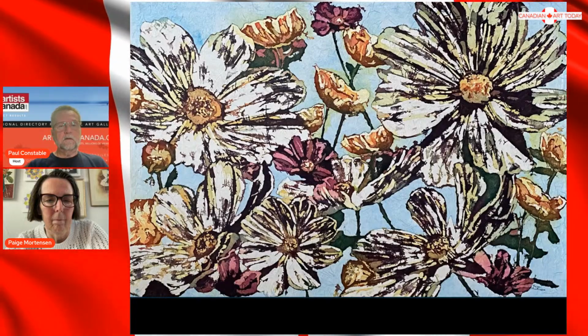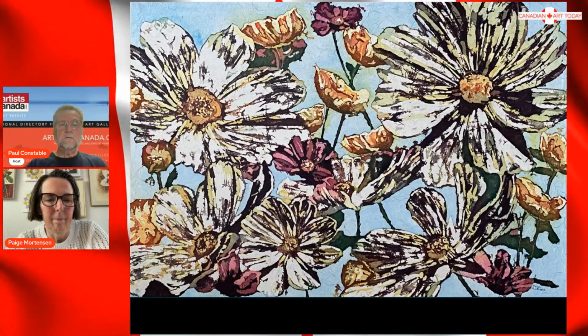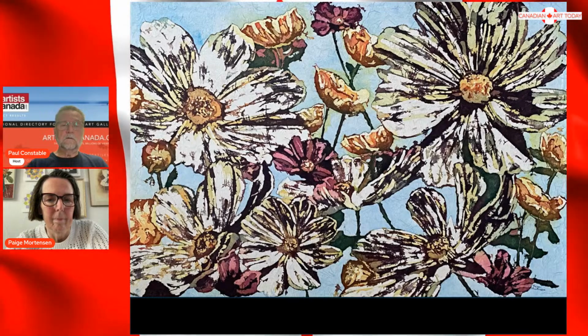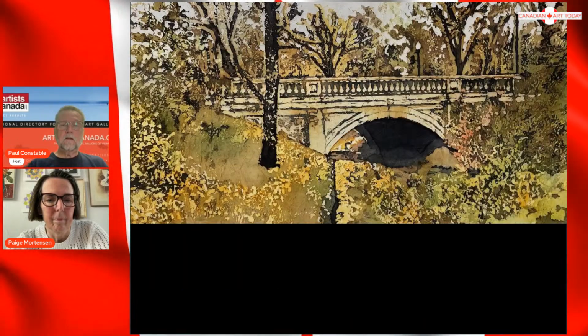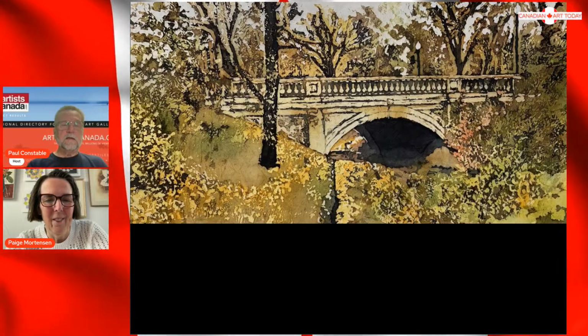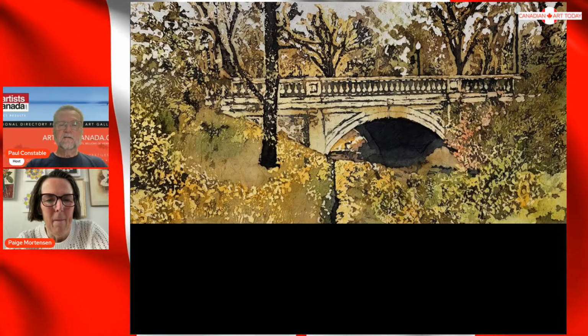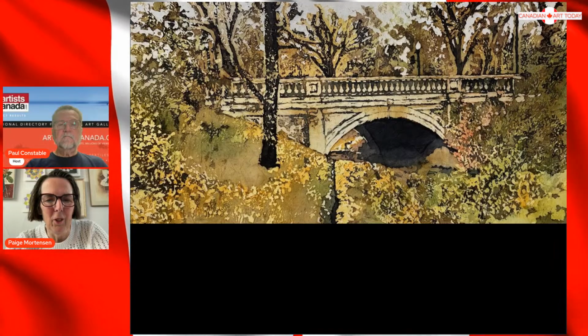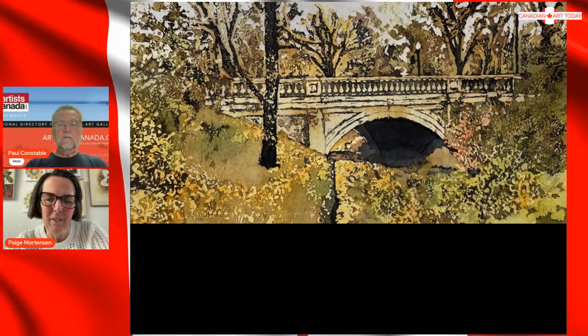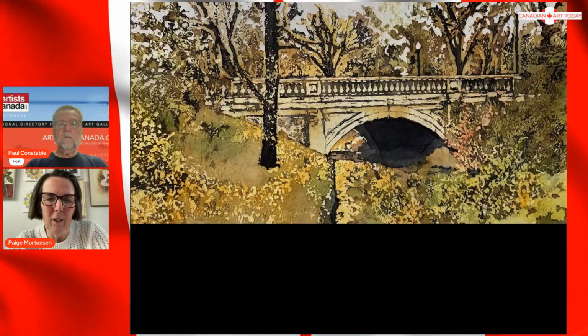It has a really nice soft palette to it, yet it's got a bit of sting. I kind of like that. It's nice and free flowing. Back to our bridges, this feels very Monet, very French to me. I love it. Yeah, back to fall bridges, falling leaves, and the yellows and fall colors.